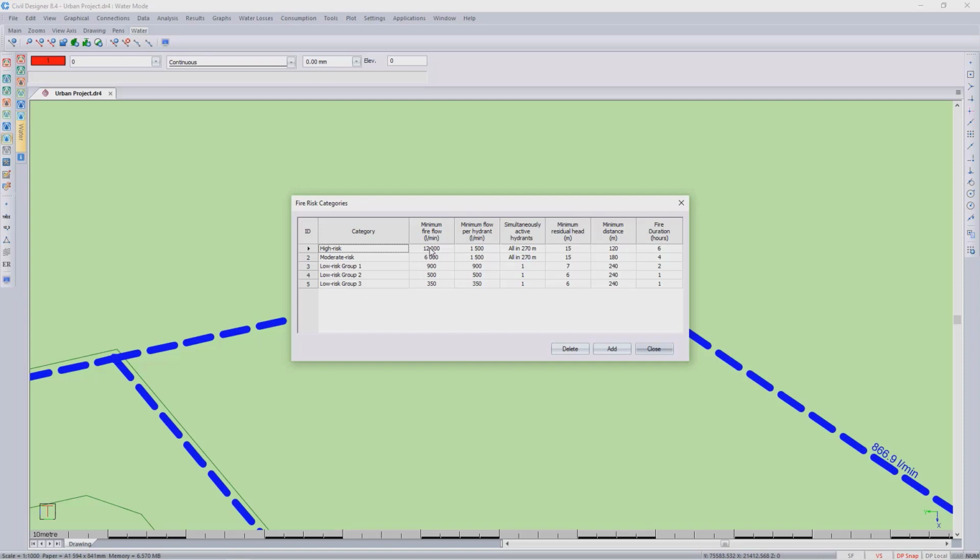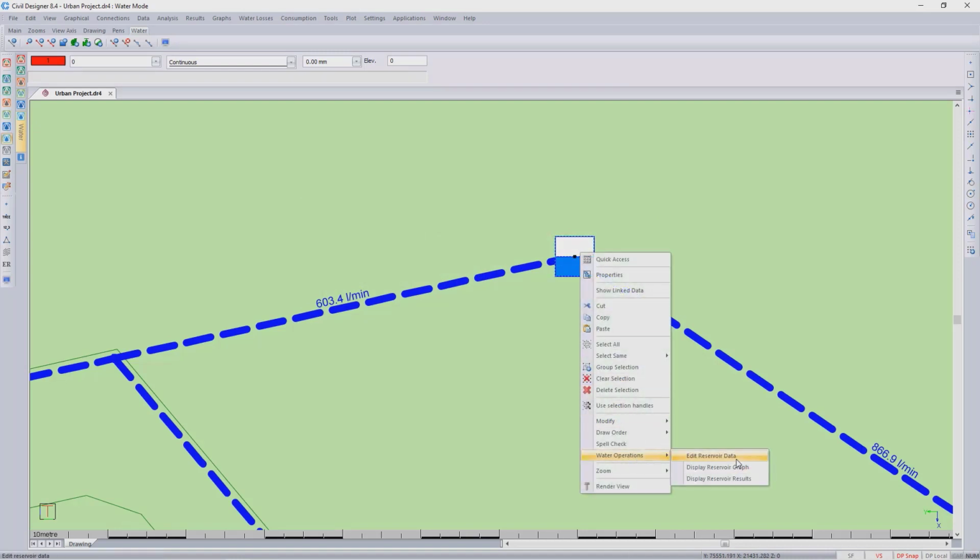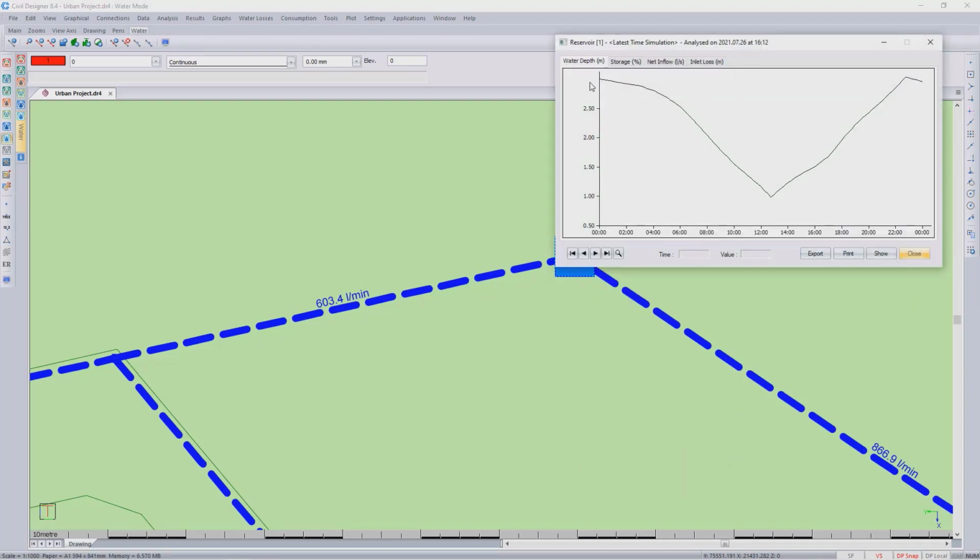It gets a little bit more complex when we're dealing with the high risk and the moderate risk. You'd need to then calculate the amount required for that and make sure that your reservoir is always having that amount available. So in other words, the switching on of the pumps or the valves opening should take place before the water for firefighting and for maintenance periods does not get depleted.